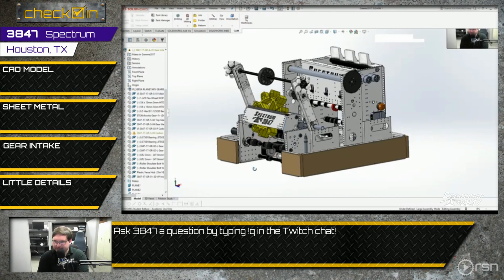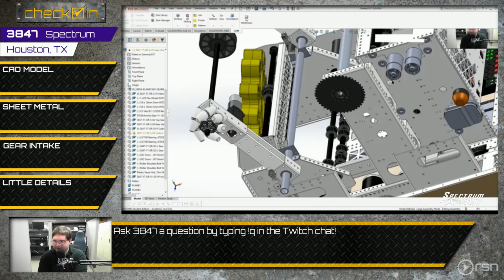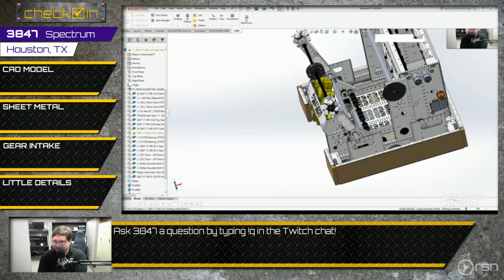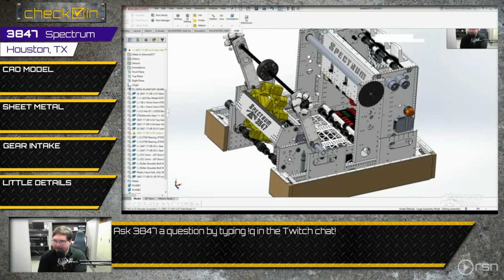So the balls get intaked. The intake mechanism will come down, and there'll be more wheels on it. That's just how it's modeled. They get sucked up through the belt path here, and they'll all be stored in the hopper along these bottom belts. The belts aren't modeled in CAD right now. Then they're fed back into the shooter, which is in the tower in the back.